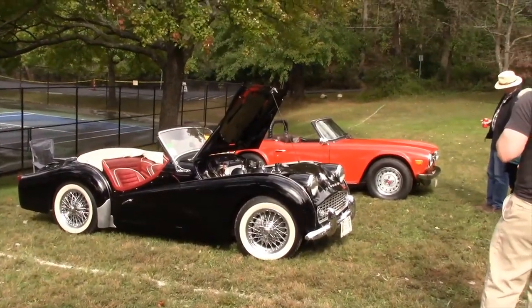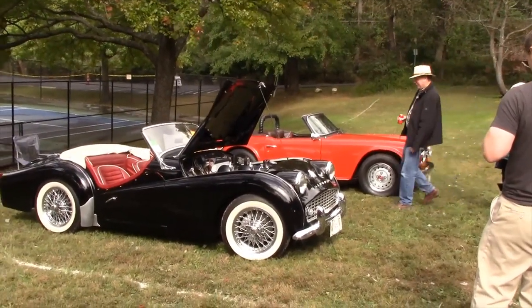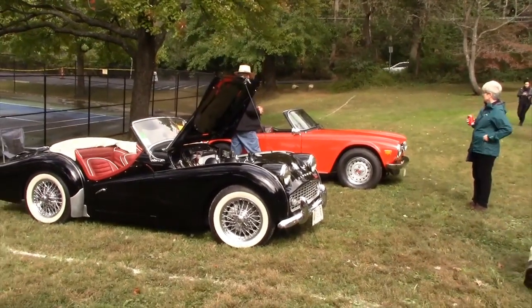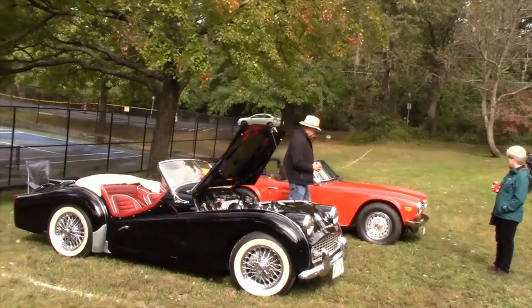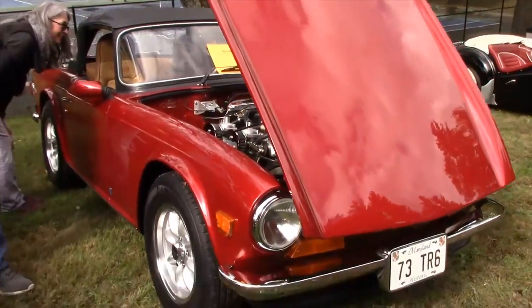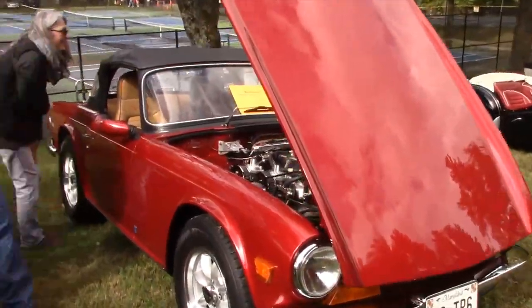Really early Triumph there. TR 50. That's an old one. TR 2. Anyway, it's like a TR 6 on the end there. It might be a TR 5. Here's a TR 6, certainly. Because you can see it on license plates.